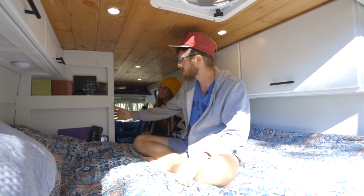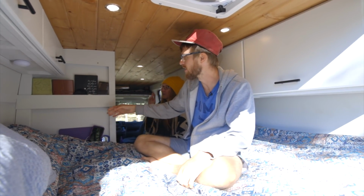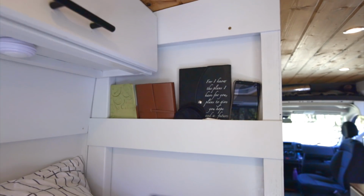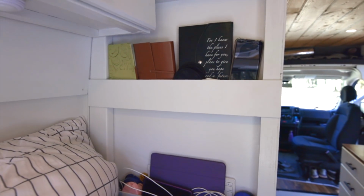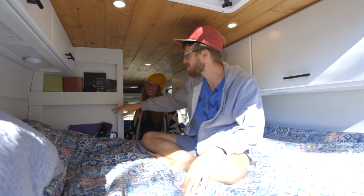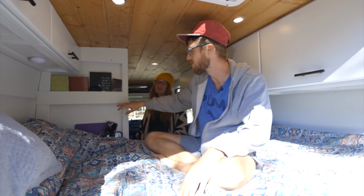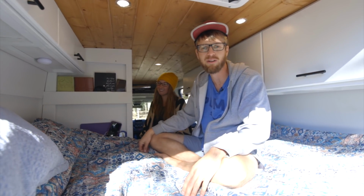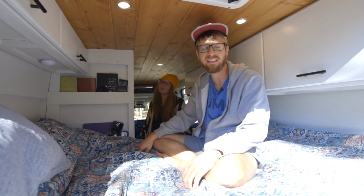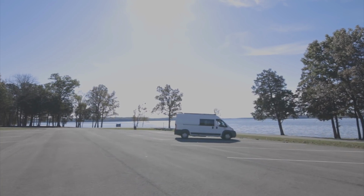This is a shelf that we built into the back of the shower wall so that Casey could put her phone and her books and her journal and her iPad and all the stuff that she likes to have next to her at night in here. So it's just the wall's framed, and rather than closing it in, we just closed in parts of it and made a little ledge with a thin plywood so that we could put things in there. It stays pretty secure, and we haven't had any issues with stuff falling out when we're driving, so we're really happy with that.